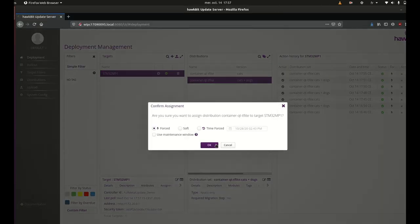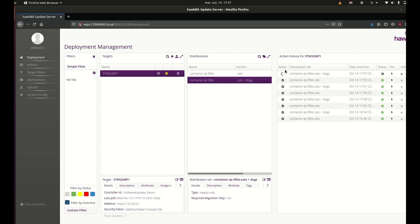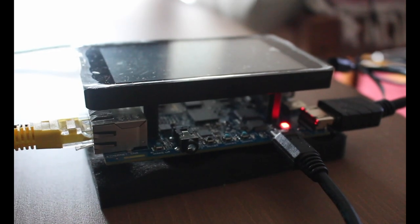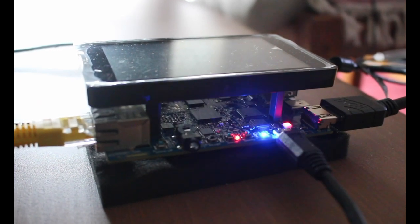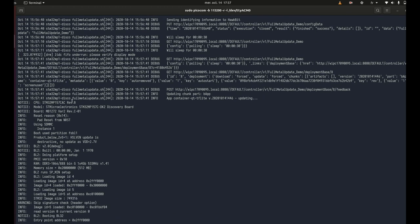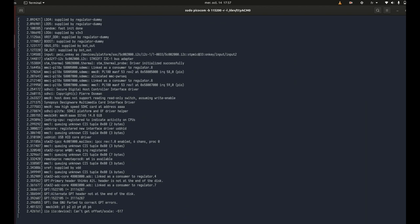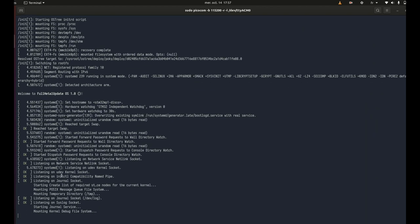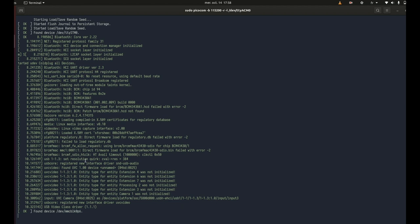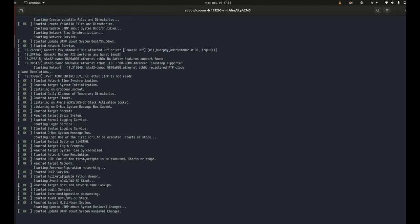So I'm going to deploy this version. As you can see, it's being added here in Hawkbit. And now you can actually see that the client will start the update, and I'm going to press the reset button right when it starts. So as you can see, it started the update and I cut the current. So the board is actually rebooting and it's going to follow its usual boot process. It's going to start systemd, which is going to start the system services, but it's also going to start the FullMetalUpdate client. We will wait until the board successfully reboots, and we will just see the log of the FullMetalUpdate client.